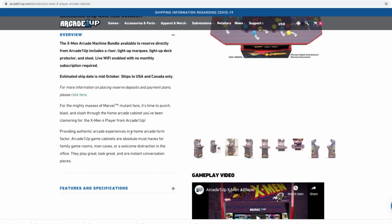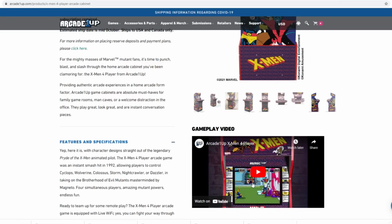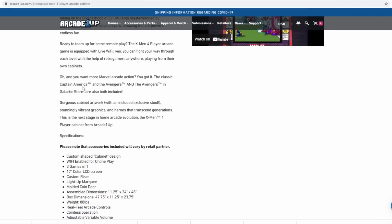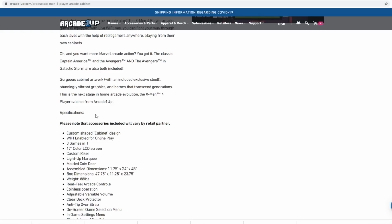So we're taking a look at it. There's nothing really being given away here. It's just some more verbiage on it. There's a gameplay video where they actually have the appropriate screen size for once. Let's see if there's anything new here. No, it's just the 3 games, Captain America and the Avengers, and Avengers in Galactic Storm, which I have zero interest in. I'm not familiar with it at all.